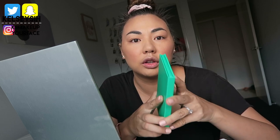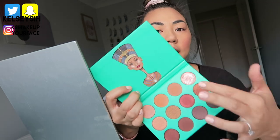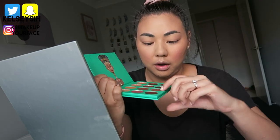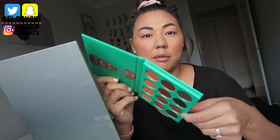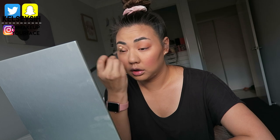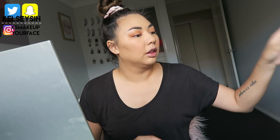I really liked how the eye look came out with the Juvia's Place palette I used like 2 days ago. I had just used this shadow all over the lid and then these two in the crease, and then I kind of deepened it up with that shade right there. That was it. My eye look was popping. I'm gonna go back in with that first shade there.